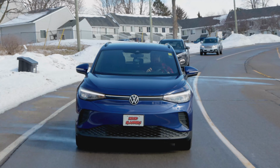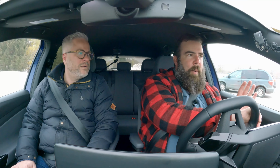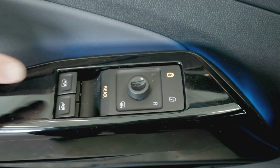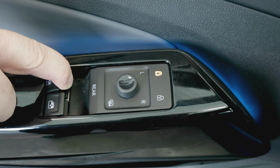Now, Brad, we have to be partial to both sides, of course. If I had to critique the ID4, one of the things I would say is your window switches here. I have 4 windows that go up and down, but I have 2 switches. There's a little button here that if I want to switch to the rear windows, I have to push it, and now I can roll down the rear windows. Push it again, and now that converts to the front window. Not a huge deal, but still, because there's room there, they could have put in 2 other buttons. There is room. I don't know why they wouldn't.